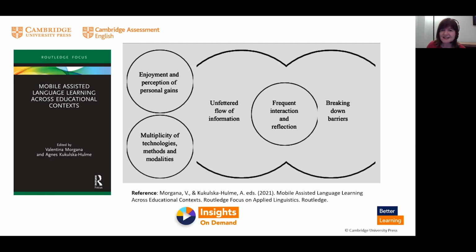So not putting barriers in the way of being able to access learning environments, but also breaking down barriers between different people and groups of people. So in the case studies in this book, there are examples of where the community was involved, where volunteers were involved, where parents were involved, teachers, learners, and others working together in different settings to enable really effective but also enjoyable learning.